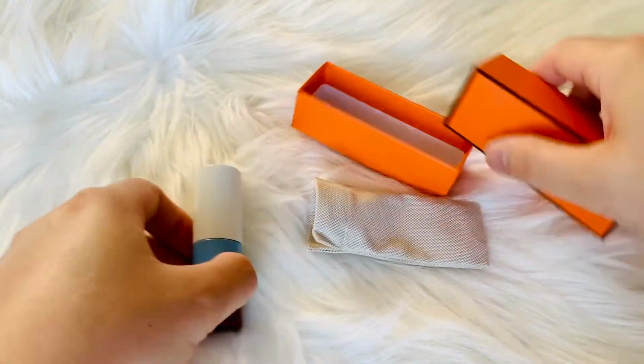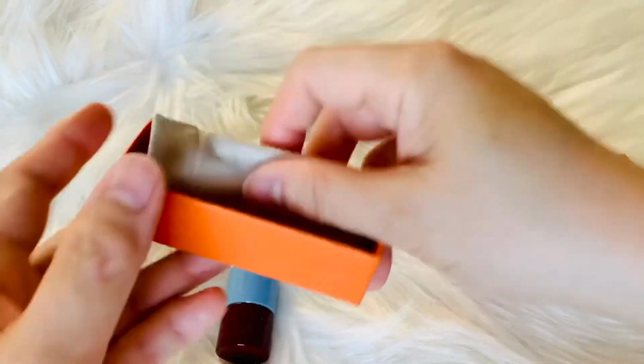I would love to have more colors of their lipsticks in my collection and maybe try their nail polish too next time.